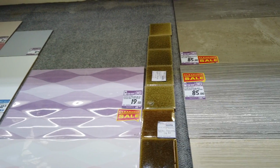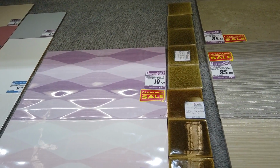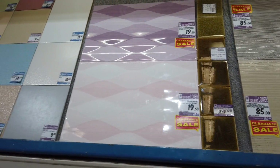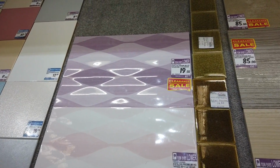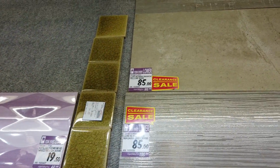These are their clearance sale for the wall tiles that they had last year. The measurement for this one is 30 by 60. You can see that the purple one and the light purple one are 19 pesos and 50 cents from 65 pesos before.